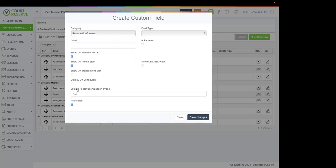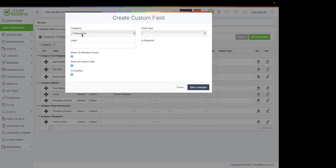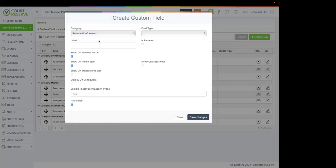So if we want to ask some custom questions when a member is booking a private lesson to better understand what they are looking to learn and gain from that lesson, we can always add those different custom fields for reservations and lessons. And then we have a transaction category, which would just be an additional field that you see on the admin payment window. And if you go to the transaction details for a specific payment, you would be able to see that custom field.